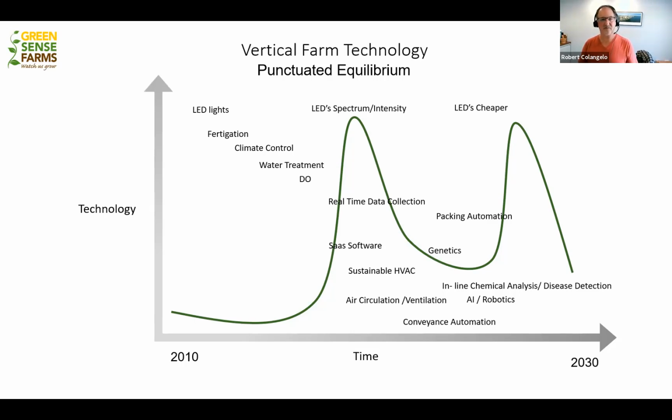I think we're going to go through a bit of a lull, and then we're going to have another peak of technology. And I see this the way technology evolves in the marketplace rather than this linear progression. So I'd be interested to hear anybody's thoughts or ideas on that.